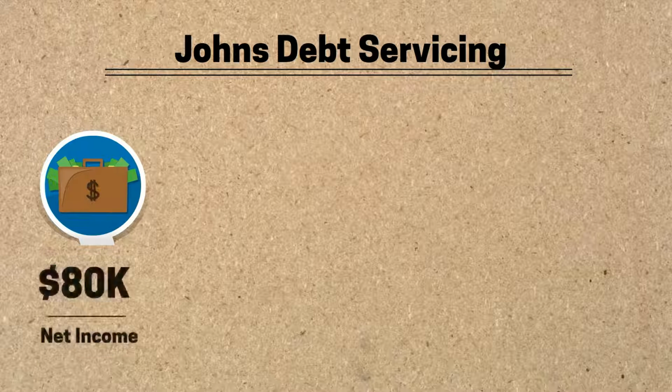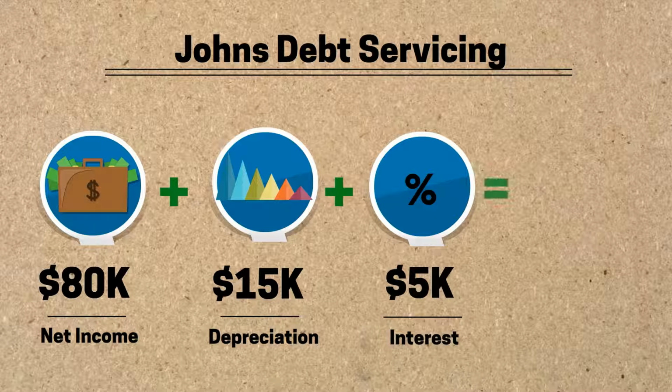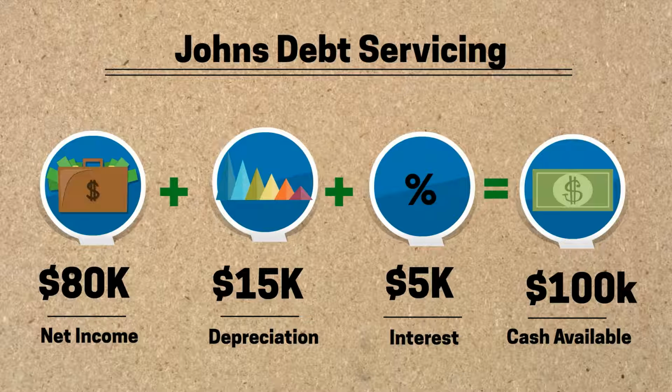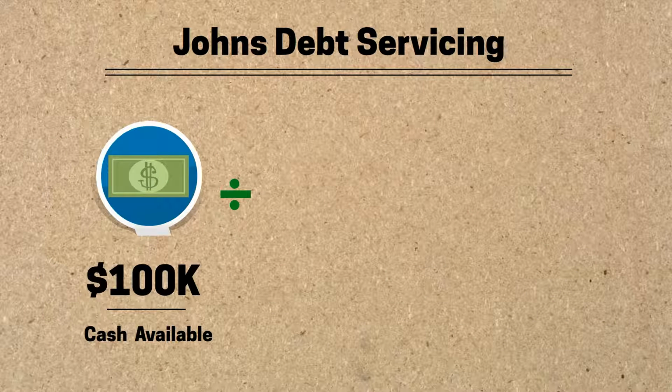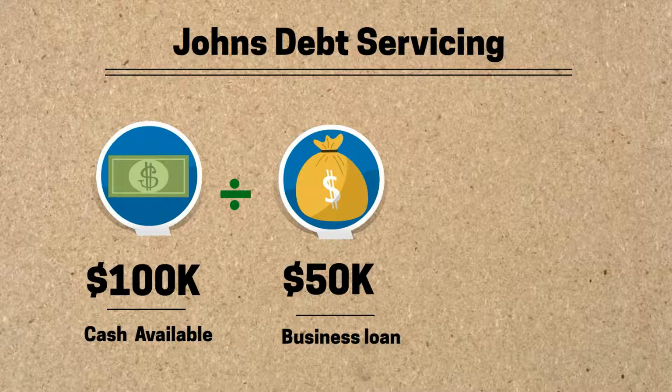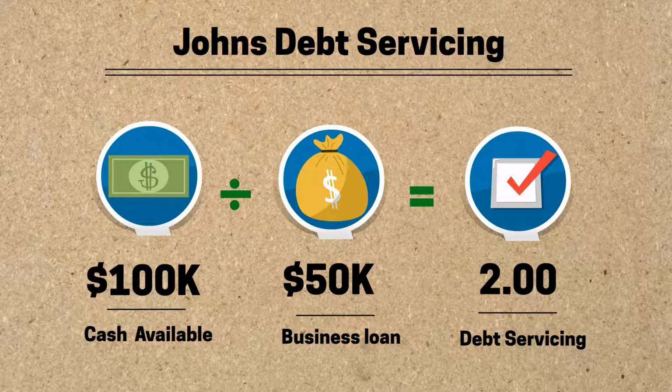John's business has an annual net income of $80,000, depreciation expense of $15,000, and an interest expense of $5,000. Thus, he has $100,000 available to use towards debt repayments. With the new business loan, he will owe $50,000 in annual principal and interest payments. John has a debt servicing of 2. His business produces enough cash to meet its debt obligations.